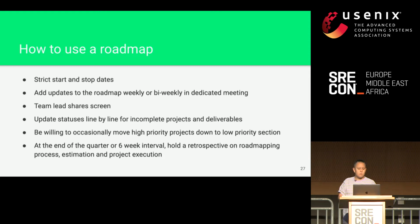Okay, and then I just wanna recap a little bit or get specific about how to use a roadmap. So the first thing is there's strict start and stop dates. It's time-based, whether you work on a quarter or on the 6-week interval. What you don't get done, you don't get done. And the point of that is because after 6 weeks, after that quarter, it's time to reflect. And honestly, if you got 100% of your high priority projects done, that is wonderful. If you got 100% of your high and low priority projects done, you probably weren't ambitious enough. So it's okay to not have finished the roadmap. It gives you time to reflect and move away from sunk costs.